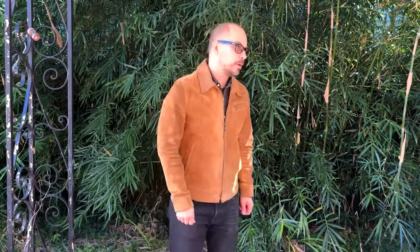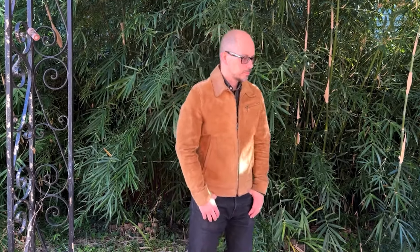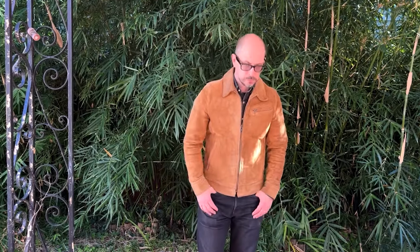All right, so first up, the layering piece we're featuring here is this Schott Duke 370. This is an unlined rough out jacket, which means that the fuzzy side is out. It's got a lot of texture. It's got a lot of contrast with the black.